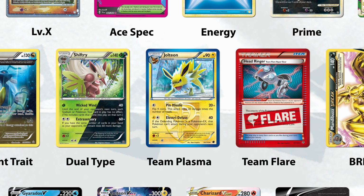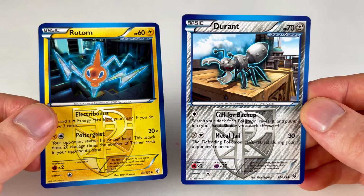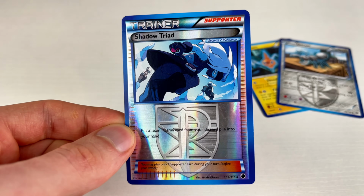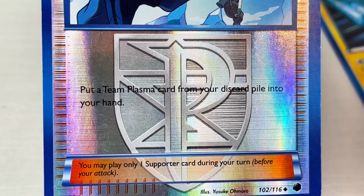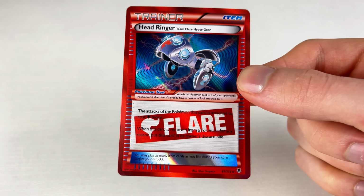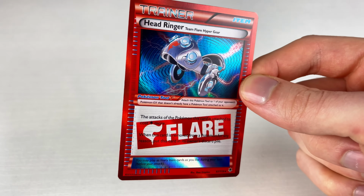Team Plasma cards featured a blue border and a blue insignia on the lower half of the card. The gimmick here as it relates to the TCG is that Team Plasma cards interact with each other, and this extends to Team Plasma trainer cards. Unfortunately, Team Flare didn't get the same treatment, but there are two Flare-themed trainer cards that look kind of cool.